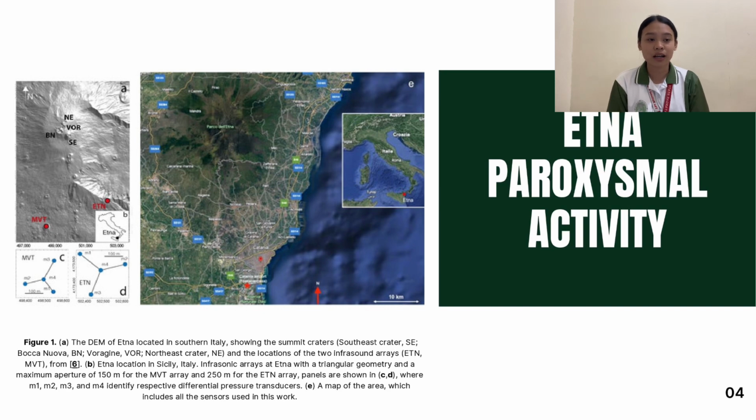These are the strategically positioned infrasound arrays: the ETN with 250 meters aperture and the MVT with 150 meters aperture. These are shown in parts C and D, detailing the transducer placements. And E integrates all the sensor locations, ensuring comprehensive spatial coverage of the eruption signals.